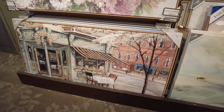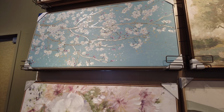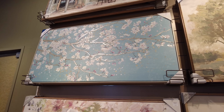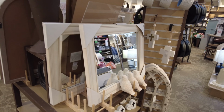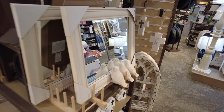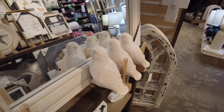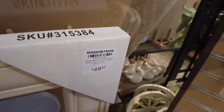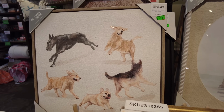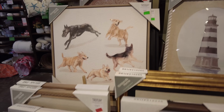This is a really pretty little cafe picture. I love the blue in the top, this top one up here. I think that's absolutely beautiful. I love this mirror with the three little birds looking in. Isn't that super sweet? That one is normally $50 full price. And then they do have some clearance in here. That one was $8 for the little dogs running around.